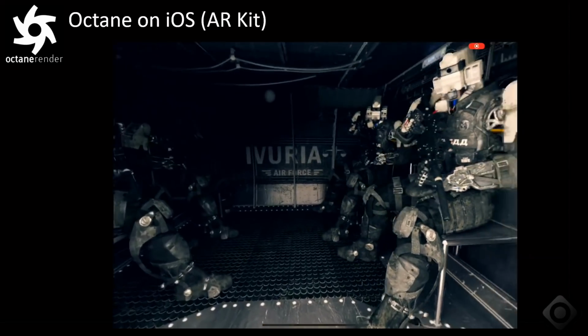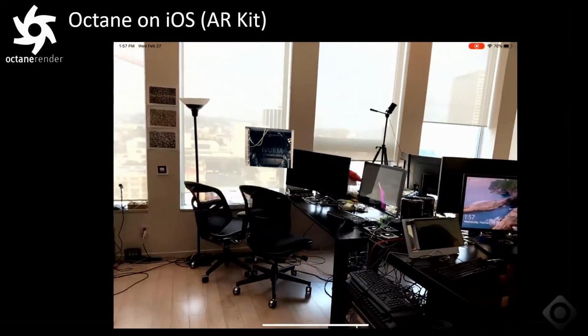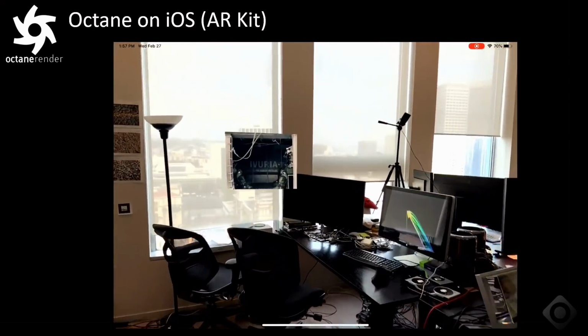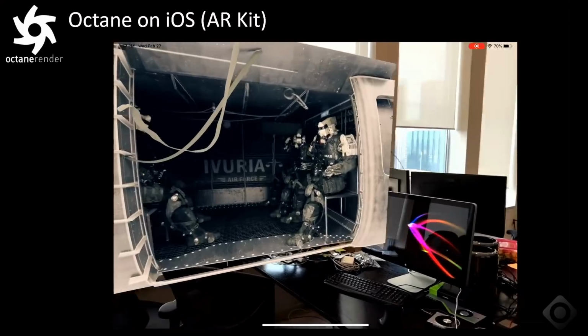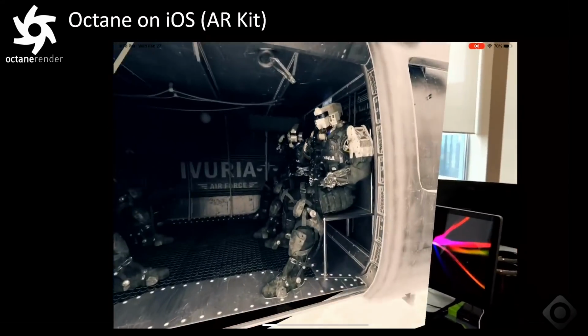So this allows us to solve one part of the AR problem, which is we want to be able to take huge assets, render them, load them locally. These are not light fields, by the way. These are full-on assets that are rendered locally. You can mix them with light fields, but now we have the option of doing both.